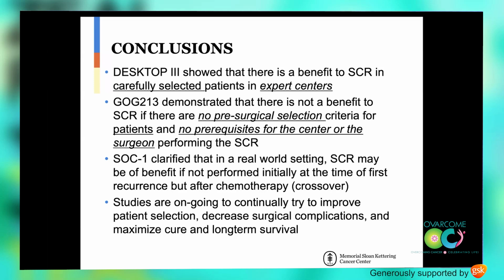The SOC-1 Chinese trial, in my opinion, showed that, well, if you missed it and you didn't get a surgery right at the first time of recurrence, the trials don't say, well, can you then do your second operation after you've already started chemo for your recurrent disease? And I think you can. And that's what the benefit of the crossover was.